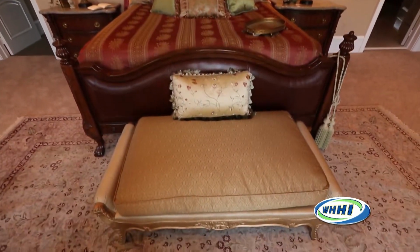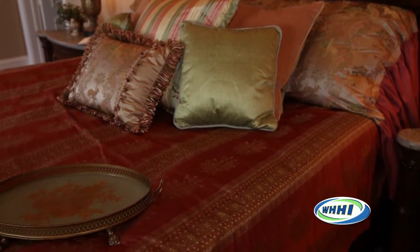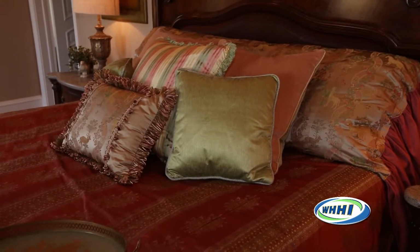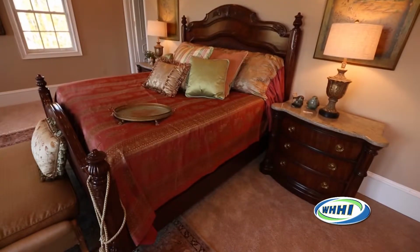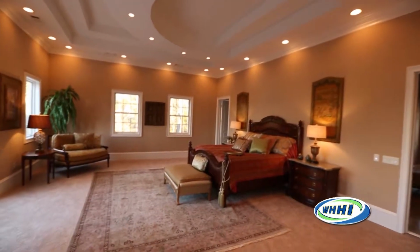Morgan, again, the bedding here in this master, all done by our seamstress. The silks were all found at Timeless Interiors. That's part of what we have in stock and available to purchase immediately. All custom done, all spectacular, marries all the tones together. Love it, love it.